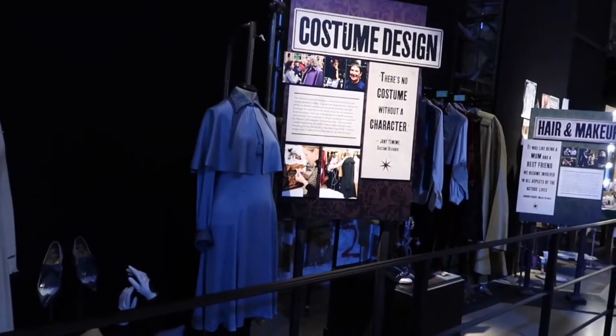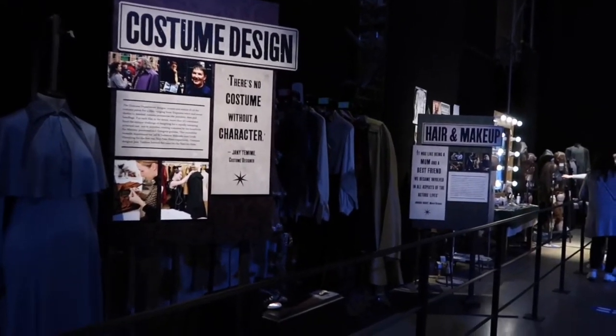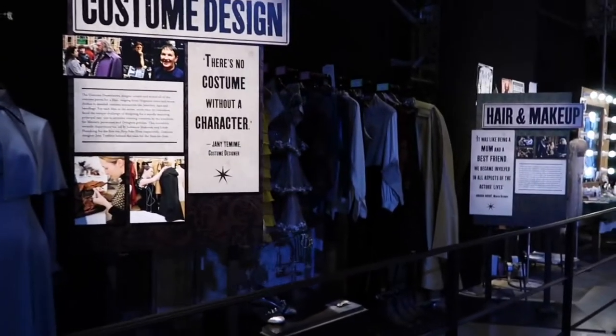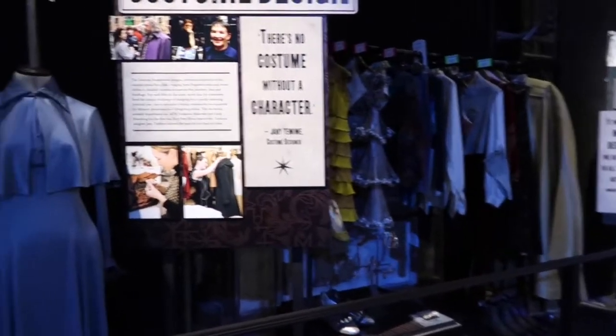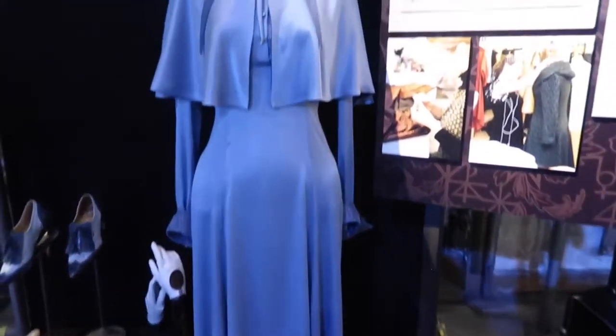I can hear Daniel Radcliffe. You always hear Daniel Radcliffe. He's over there! I love the Bo Batten's uniform.